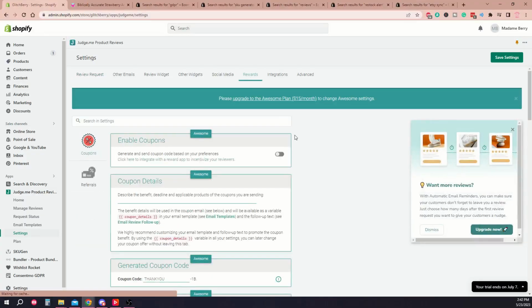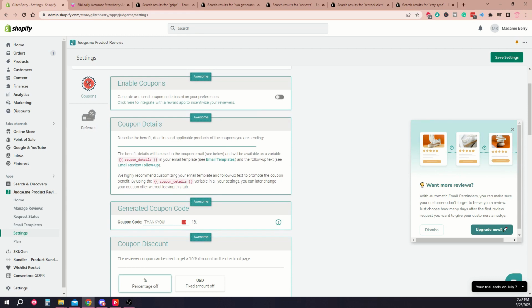There are also a couple of paid options for apps that automatically send coupons to reviewers. A little bit of extra incentive can help generate reviews for your products.